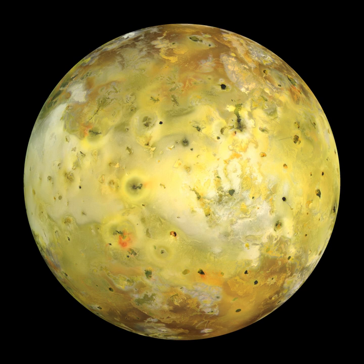Io is slightly larger than the Moon. It has a mean radius of 1,821.3 kilometers (1,131.7 miles), about 5% greater than the Moon's, and a mass of 8.9319 times 10^22 kilograms, about 21% greater than the Moon's. It is a slight ellipsoid in shape, with its longest axis directed toward Jupiter. Among the Galilean satellites, in both mass and volume, Io ranks behind Ganymede and Callisto but ahead of Europa.